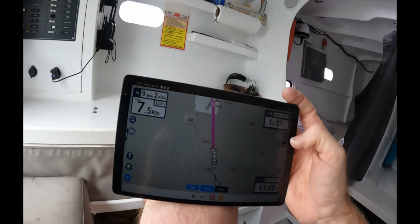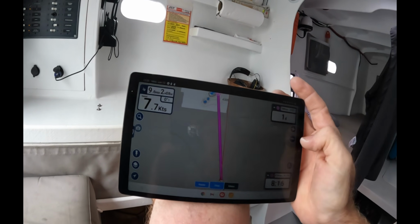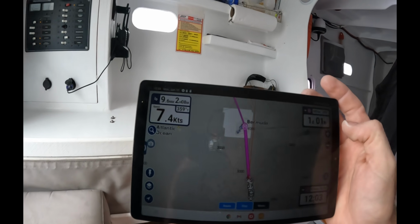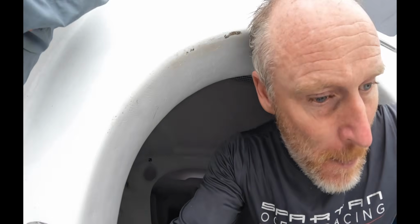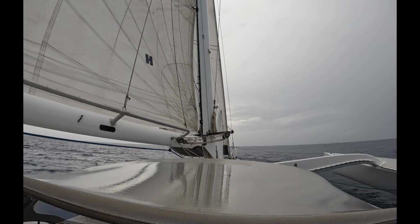There we go. So we are 189 miles from Bermuda, and looks like we could come to port about 5 degrees. So 7.3 knots. My target speed for this voyage is 8 knots, which is the hull speed, give or take, of a 40-foot boat. This boat will drive at 8 knots very, very easily. Lovely light conditions, and we can see now that we're coming out of that squall system.